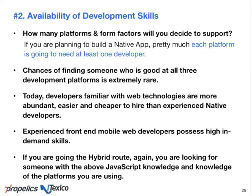And even developers with a web technology background, though they are more abundant, easier to find, and cheaper than native developers, are still very much in demand. When you find front-end web and mobile developers for the web, they are being sought out because they are good at multiple scripting languages. They're good at CSS3 and, most importantly, JavaScript. They also know Backbone.js for the JavaScript frameworks, jQuery Mobile, Dojo, and Twitter's Bootstrap framework. So really, these are relatively new technologies, and finding experienced people is always going to be a challenge.